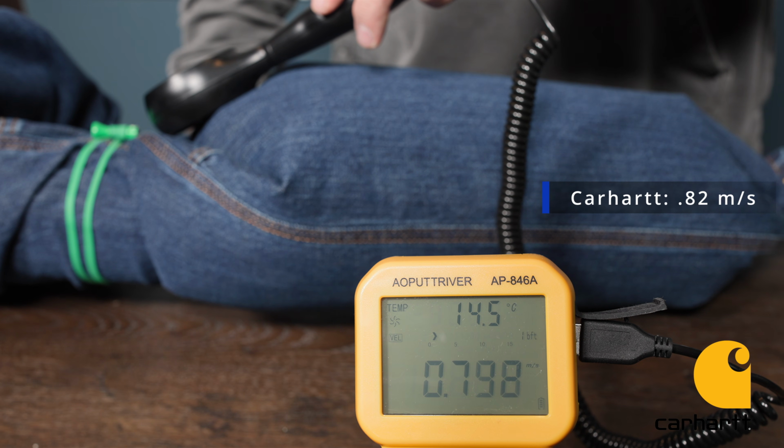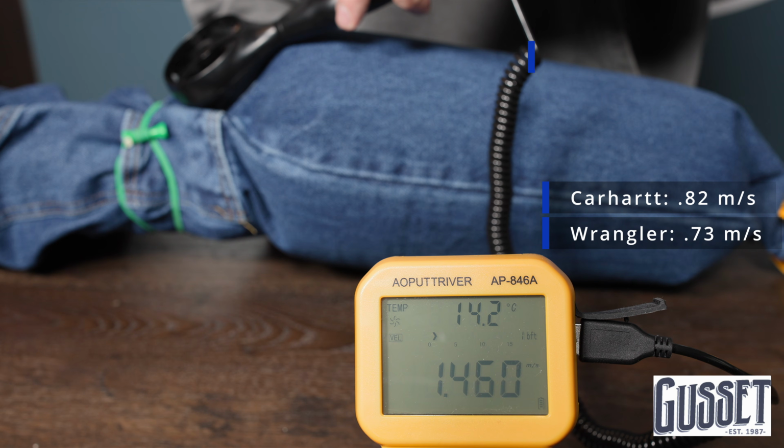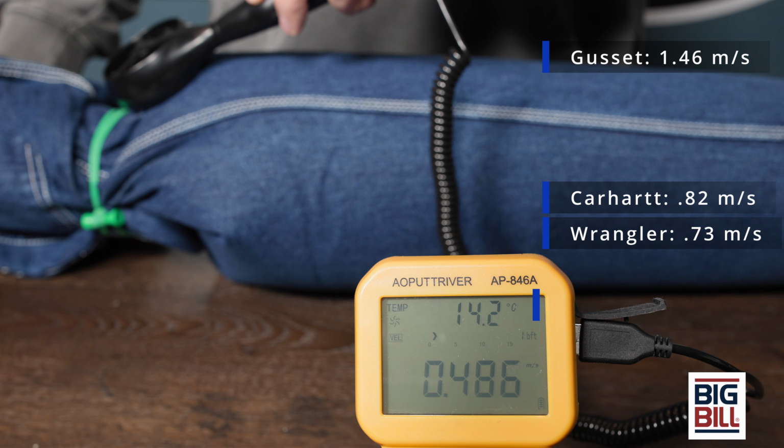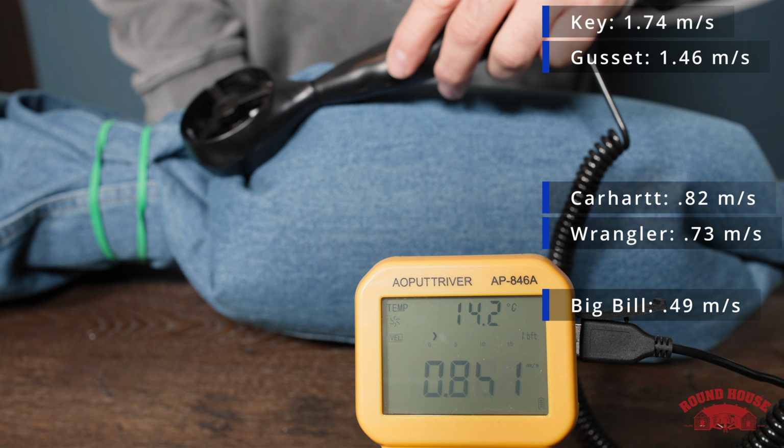Carhartt measured 0.82 meters per second. Wrangler measured 0.73 meters per second. Gusset measured 1.46 meters per second. Big Bill measured 0.49 meters per second. Key measured 1.74 meters per second, the best in the group.